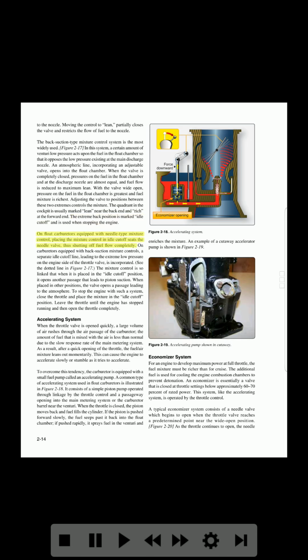On float carburetors equipped with needle-type mixture control, placing the mixture control in idle cutoff seats the needle valve, thus shutting off fuel flow completely. On carburetors equipped with back suction mixture controls, a separate idle cutoff line, leading to the extreme low pressure on the engine side of the throttle valve, is incorporated. See the dotted line in Figure 2-17.